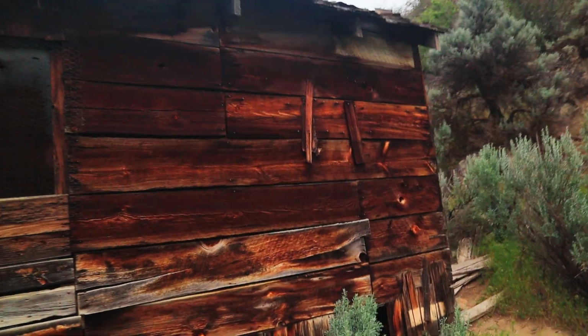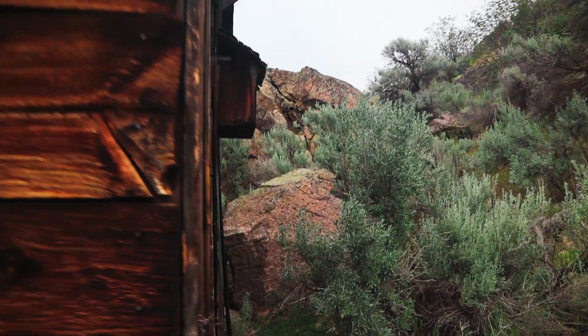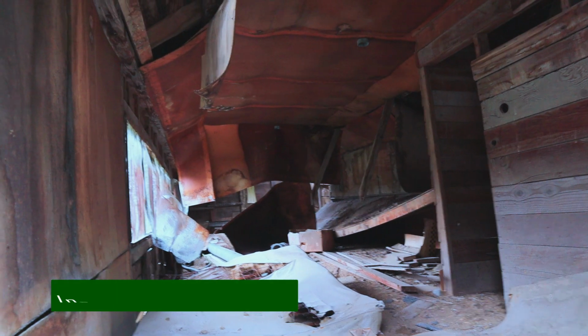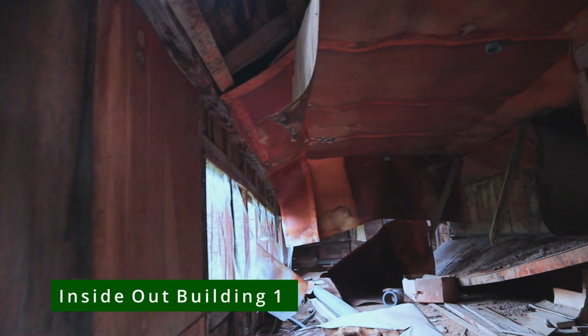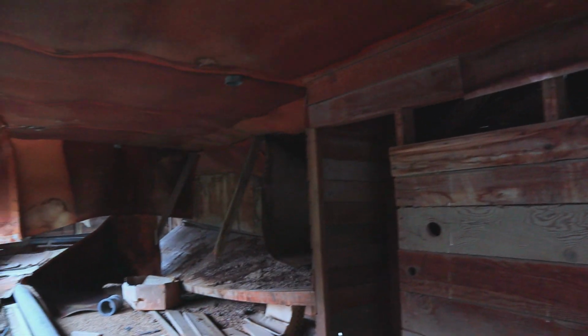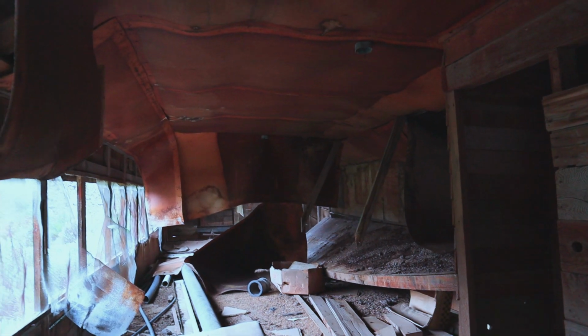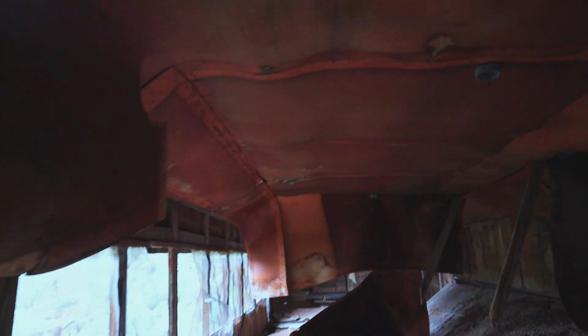Make sure you always check the ground. I already came across a bull snake, not a rattlesnake this time, lucky. Had to take my ND filter off. Trashed old mattress. Everything's falling apart.